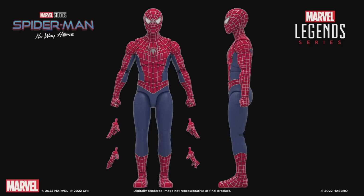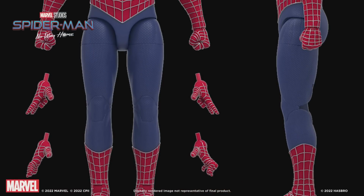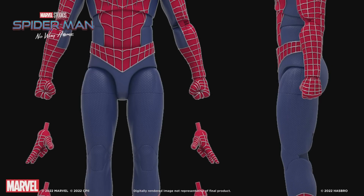And then they finally got to what we were waiting for, of course, what's being dubbed as the friendly neighborhood Spider-Man, aka Tobey Spidey, and he's going to be having a 6-inch figure here utilizing the Sam Raimi costume with printed webs and the extra pair of hands, so he's going to have a total of 6 hands, 3 pairs, and overall it looks pretty decent as far as the actual render.